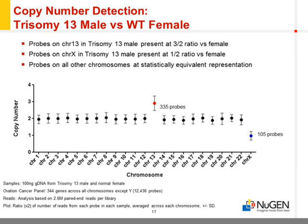And what you can see is that on chromosome 13, we have 335 probes that happen to land on chromosome 13. And it's very clear that you have a third copy of that chromosome in the trisomy sample. And we have 105 probes that cover the X chromosome. And again, it's very clear that the male sample only has one copy of the X chromosome.